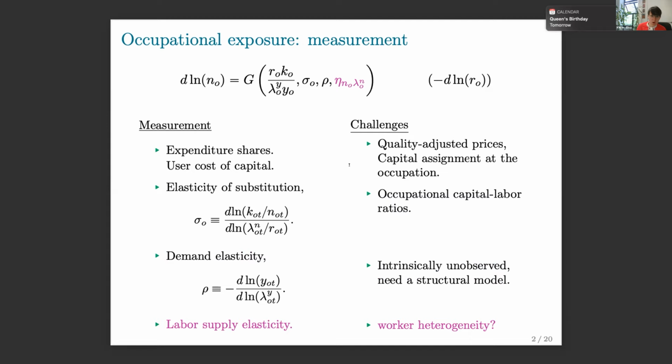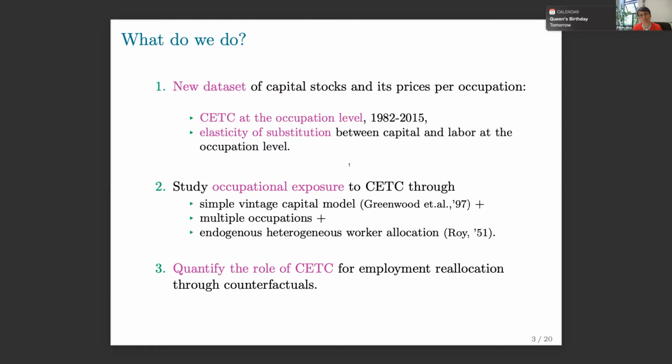So how do we go about this? What we do is construct a new data set of capital stocks and prices at the occupation level. This gives us the first available information on CTC, so technical change at the occupation level, and also of the elasticity of substitution between capital and labor, which turns out to be the main important driver of the heterogeneity in exposure, so in the cross-price elasticity across occupations.